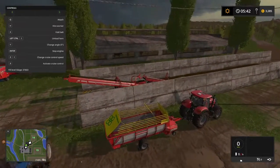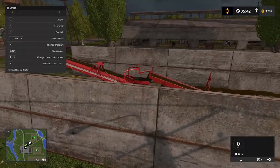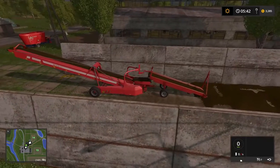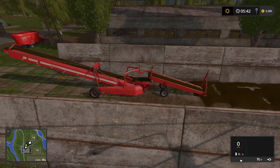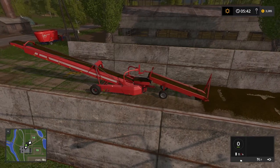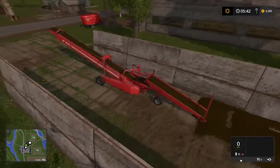All I have to do is pull my trailer underneath it, and it should work. Let me turn that off. Okay, that raises it up and down. Side to side doesn't do anything. There we go. That stretches it out a little bit. Okay. This is good. We're good, I think.